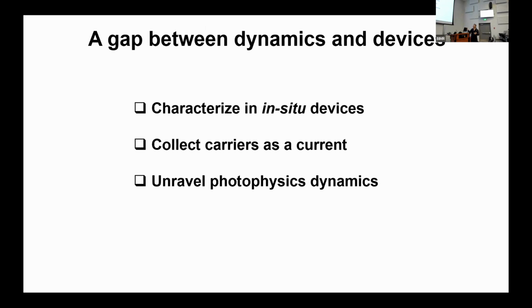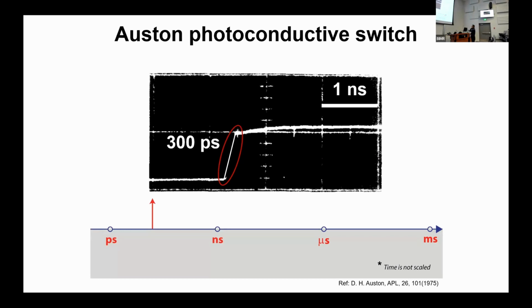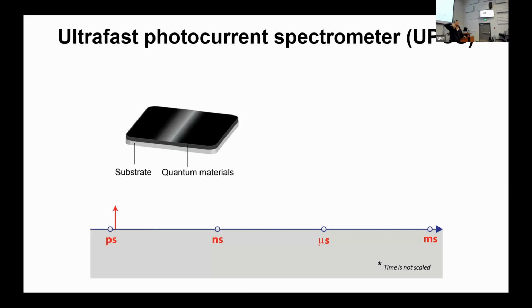So if we go back to the literature, 1975, more than half a century ago, Austin invented a photoconductive switch. He achieved 300 picosecond time resolution, okay? The photoconductive switch, interesting, doesn't show up over there, but never mind, don't worry about it. So he has this photocurrent measurement with 300 picosecond time resolution.